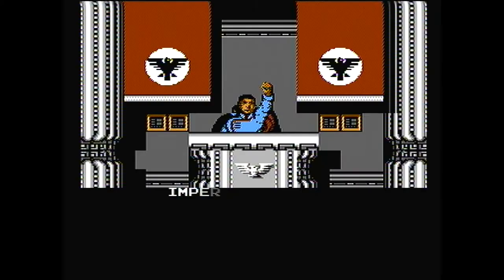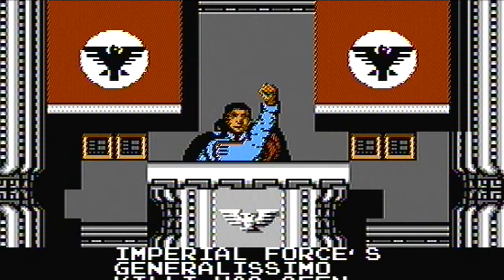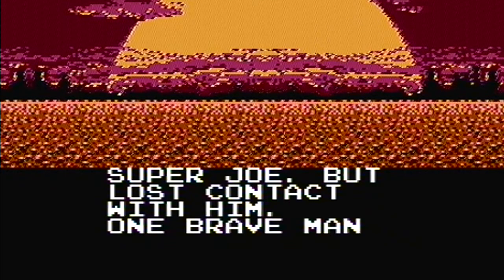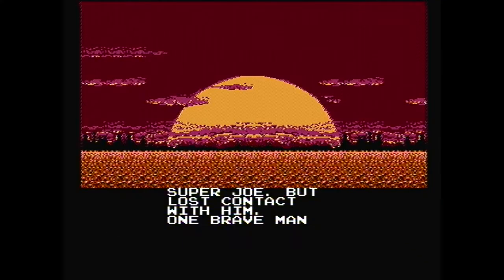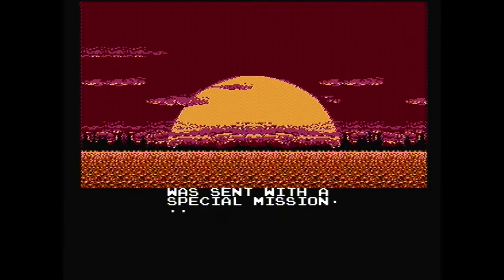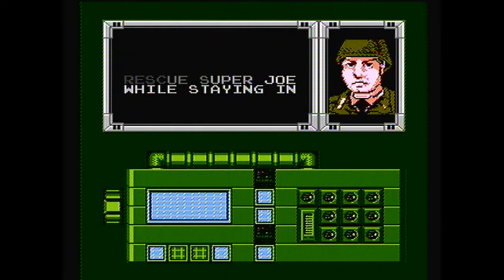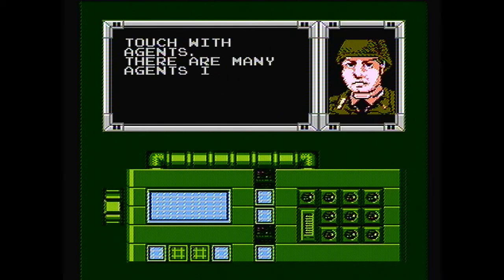So anyway, these evil dudes that kind of look like Nazis were trying to take over the world or something, so we sent our best hero, Super Joe, to stop them, before losing contact with him. So now, the player's been sent in to rescue Super Joe. So, hold on a second. A guy named Super Joe, our best hero, couldn't complete the mission, and you're sending me out there?